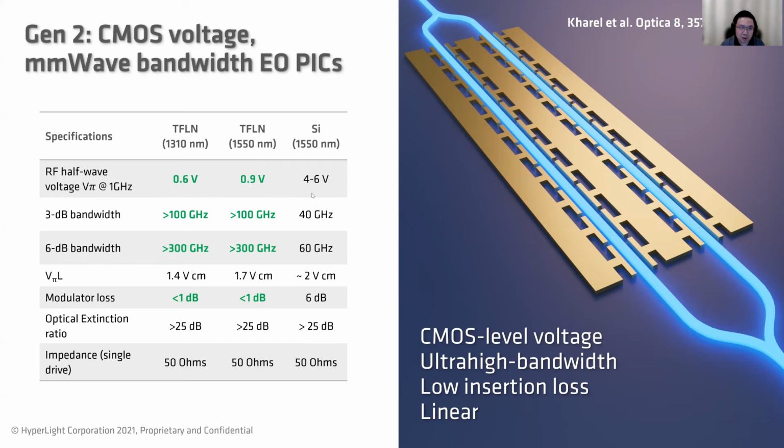Now, if you compare that with silicon, you're looking at 4 to 6 volts at probably low RF frequency. And when you go to 40 gigahertz or 60 gigahertz in future systems, your absolute voltage there is going to be much higher. And what's even more exciting is the 6 dB bandwidth, the usable range of the thin film lithium-niobate, which is actually beyond 300 gigahertz. And some of our customers have indeed taken this to those frequency ranges. So it shows the compatibility for future systems if there is ever a need to go to those frequencies.